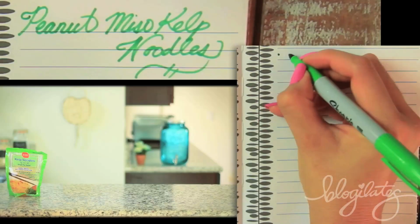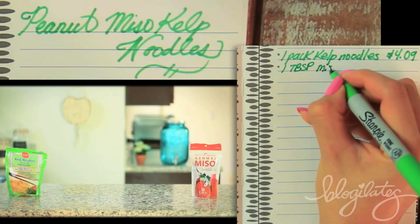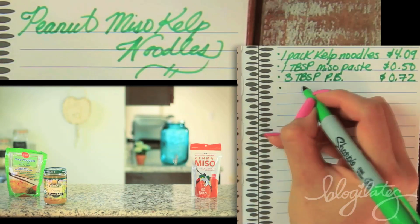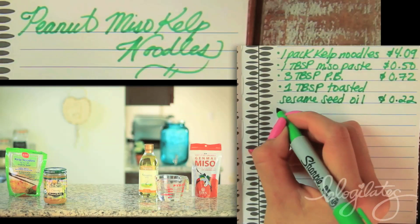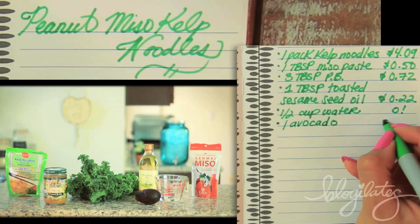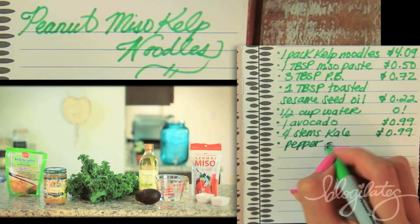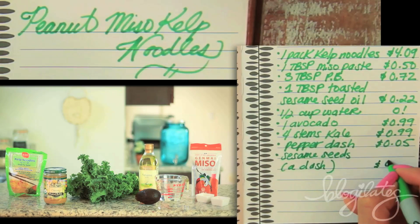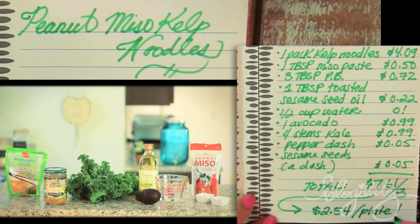Here are the ingredients. 1 package of kelp noodles, $4.09. 1 tablespoon of miso paste, 50 cents. 3 tablespoons of peanut butter, 72 cents. 1 tablespoon of toasted sesame oil, 22 cents. Half a cup of water, free. 1 avocado, 99 cents. 4 stems of kale, 99 cents. Some pepper, 5 cents. And a dash of sesame seeds, 5 cents, for a total of $7.61, but it makes 3 servings, so that's only $2.54 a serving.